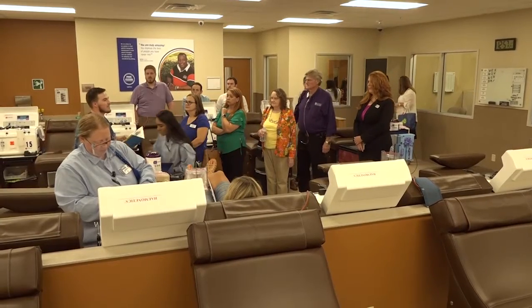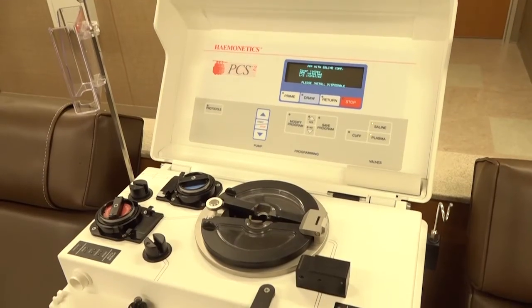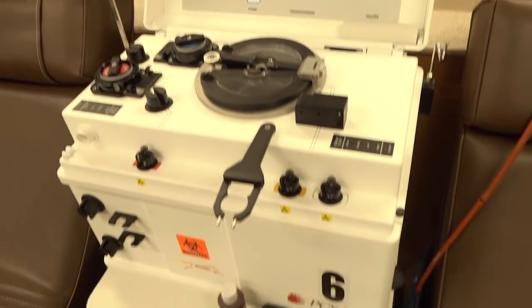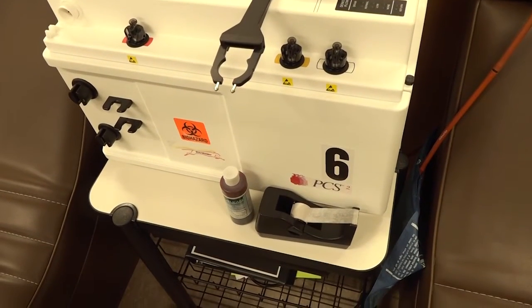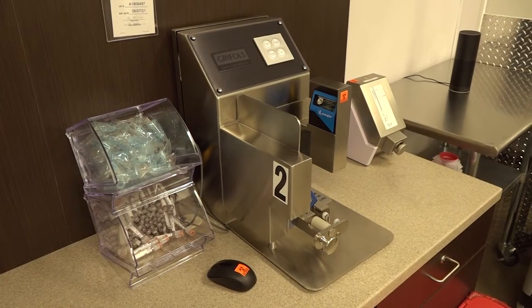Kind of explain to us what the company is about and how it started and how we can get involved. Yeah, so Grifols is a pharmaceutical company out of Spain. It's worldwide. And Biomat, which we represent, is the plasma collection company for that pharmaceutical company. We collect blood plasma from donors, and we put it into a machine, and it separates the red blood cells from the liquid part of your blood, which is the plasma, and then we give you back your red blood cells. So that's what we do.